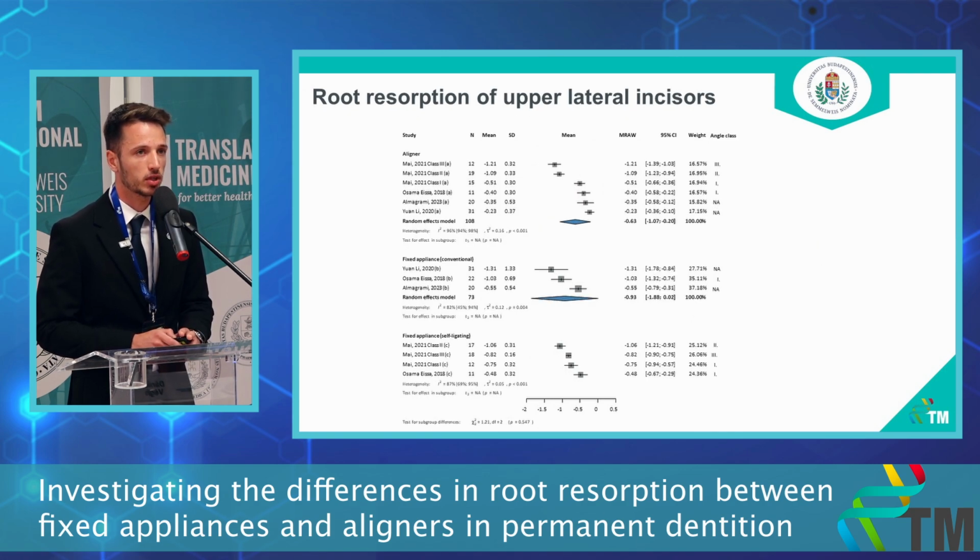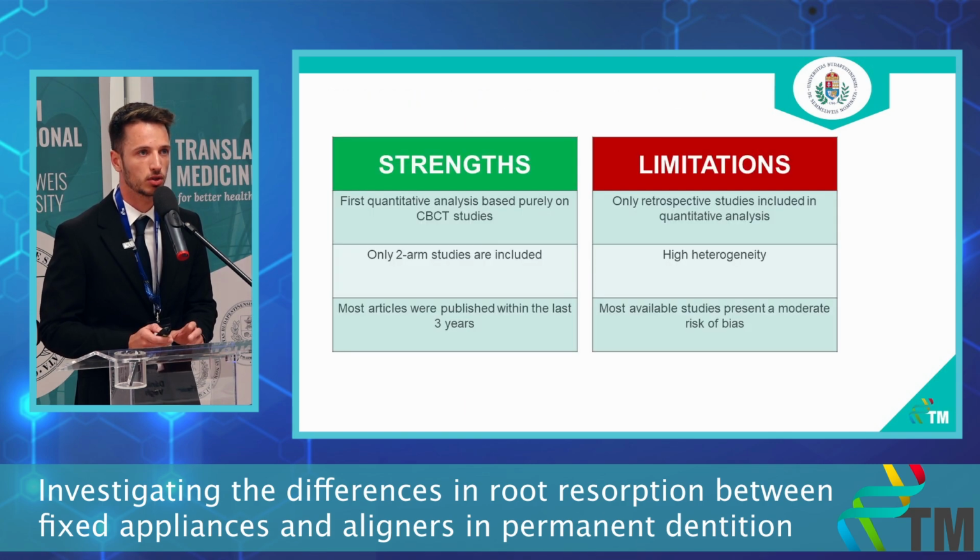The second forest plot has the same outcome, so a mean difference of root length. Here we have 4 included studies with 187 patients, and we also have the aligner, conventional and self-ligating fixed appliance groups. Here we have similarly high heterogeneity, which can be explained the same way, and we can see that there is no statistically significant difference between aligners and fixed appliances at this tooth type either.